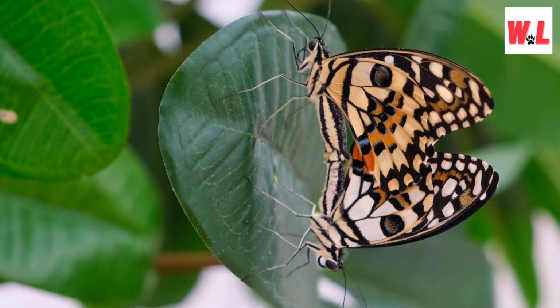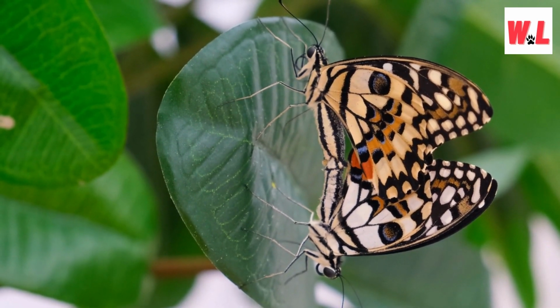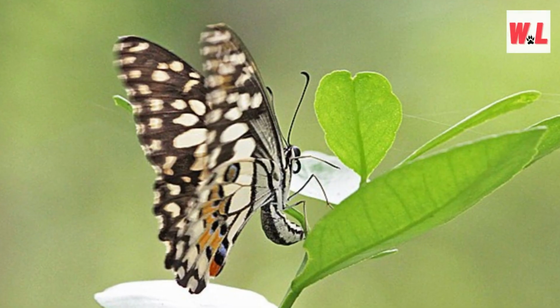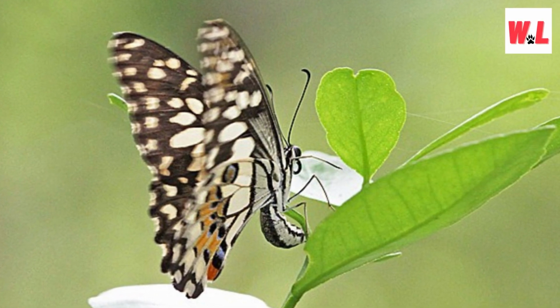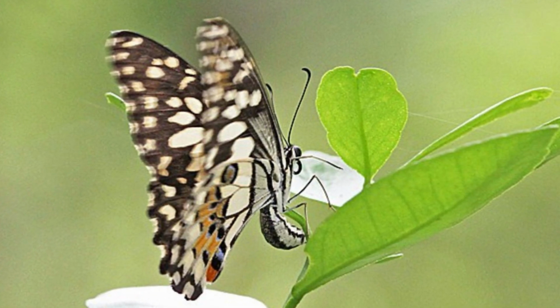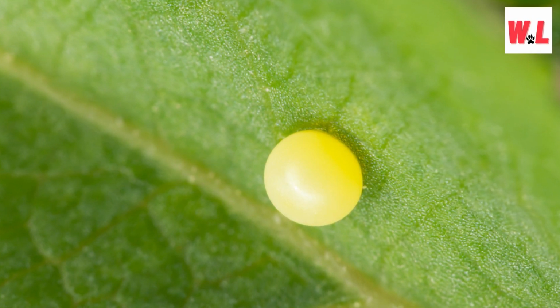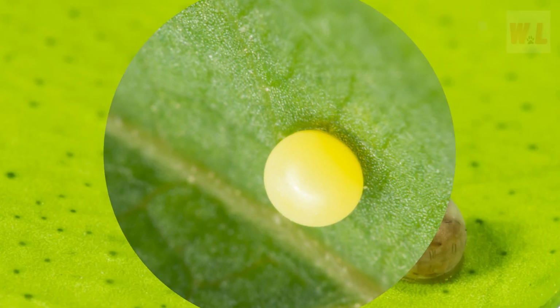After mating, the female lime butterfly will lay her eggs on lemon tree leaves. The eggs are oviposited singly on the young leaves of the citrus host plant. The eggs are shaped like tiny pearls. Egg surface is smooth, round and pale yellowish in color, measuring around 1 mm in diameter.